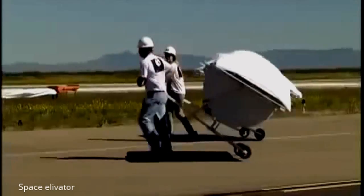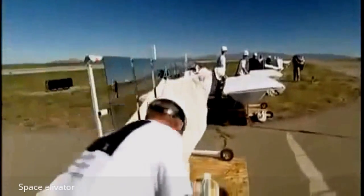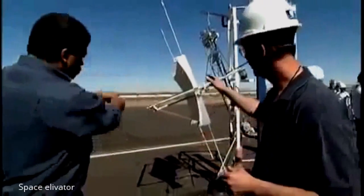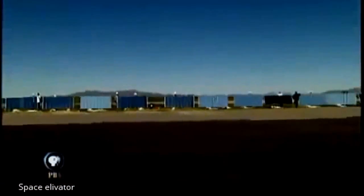Hoping to make their elevator sail up the ribbon, the Space Pirates pull out their secret weapon, 15 mirrors, each the size of a twin bed. One person in each mirror. Beaming sunlight to your collecting mirror, right, to the solar panels, right, giving the energy to climb. Right. Are you ready? All right, here we go.